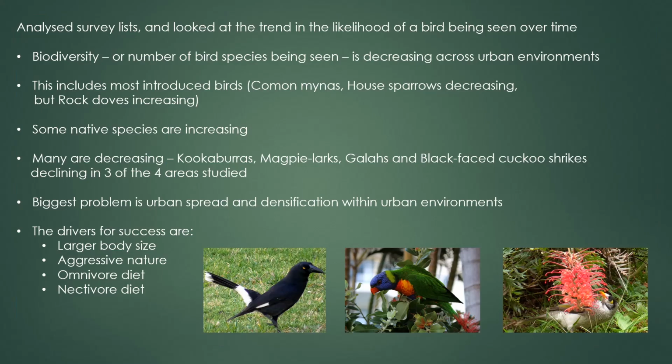So in this actual study, they used Birdata and eBird information, and they analysed the survey lists and looked at the trend in the likelihood of a bird being seen over time. So what this showed us is that the biodiversity, or the number of bird species being seen in these four areas, remember, the biodiversity is decreasing across urban environments.